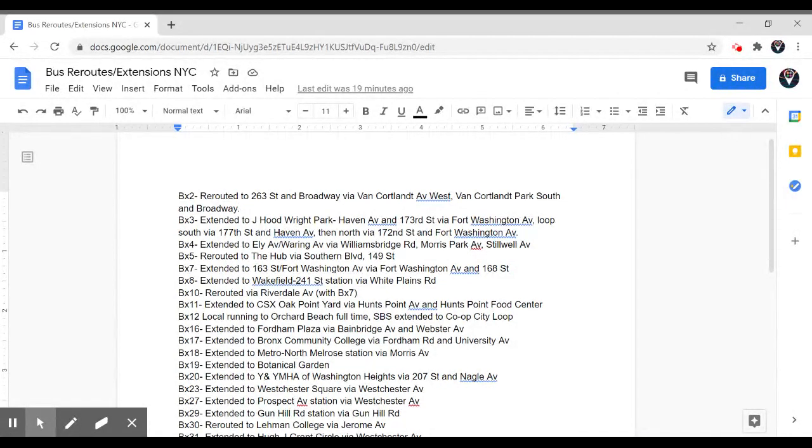So now I'm going to talk to you about the BX20. The BX20 is going to be changed on a couple levels. So now what I'm going to have the BX20 do is run like it did before the 2010 service cuts. I'm going to have it run full time, because back before the 2010 service cuts, it would run full time, and now it's not like that anymore.